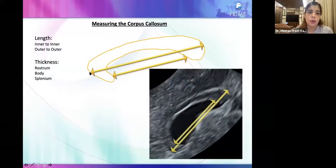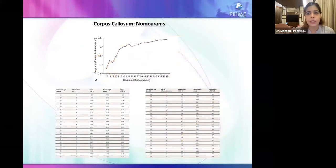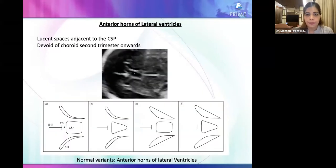Okay, measurements. We all know we can measure from outer to outer, inner to inner, and we can measure each and every structure as we move on in gestation to make sure that we are imaging a normal corpus callosum for that gestation. These are the nomograms, all available in books and on the net. We have a book where we have all these nomograms of the corpus callosum, of the inner outer ratios, 5th centiles, 95th centiles, so that we have it in hand whenever we get a patient with a certain abnormality.